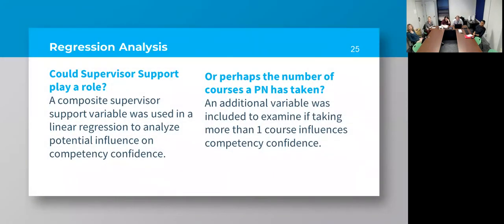So regression analysis, this is one of those items where I'm sure anyone watching has their own ideas, and there are so many different angles we could have approached from. I just scratched the surface on the options of analysis here. But from my own work and talks with Patty and Jody, I really wanted to see, has supervisor support played a role in your effectiveness or your confidence in conducting these competencies in your daily role?